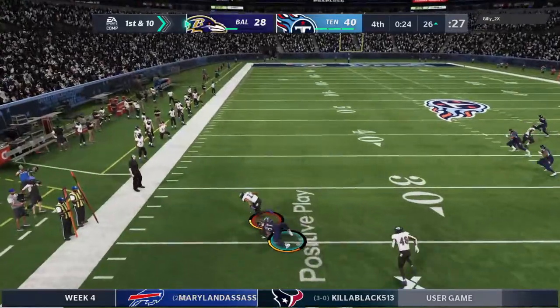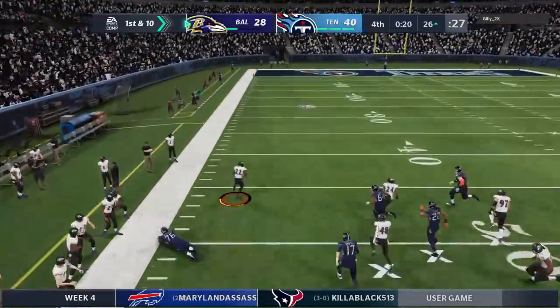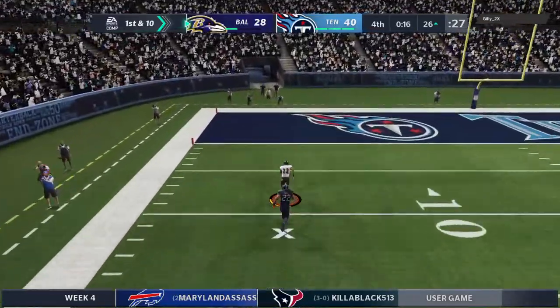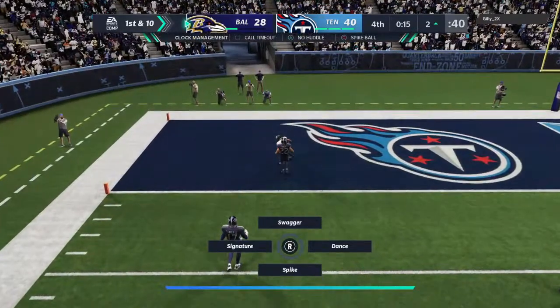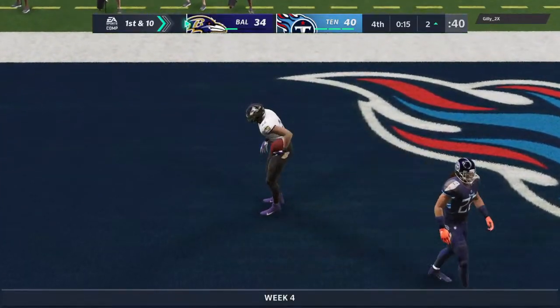Fight for the football, and it's intercepted. Picked off by the safety, Eric Reed. Defenders giving chase, but I don't think they're going to get there. And he will bring this back. It's a pick six and a Raven touchdown.